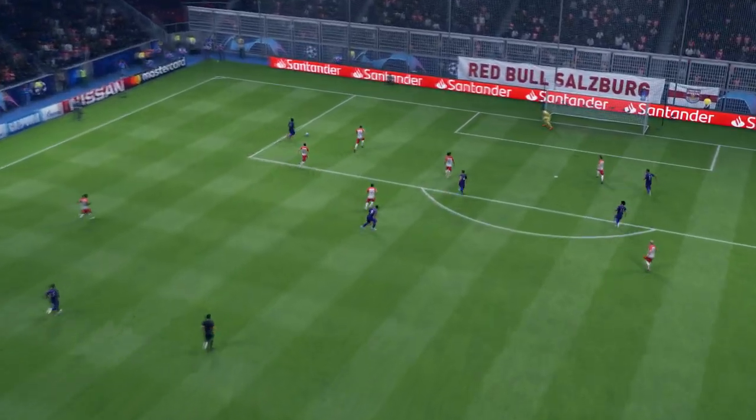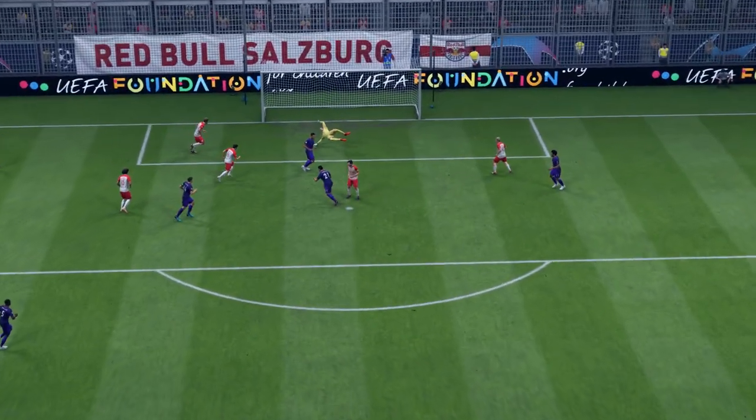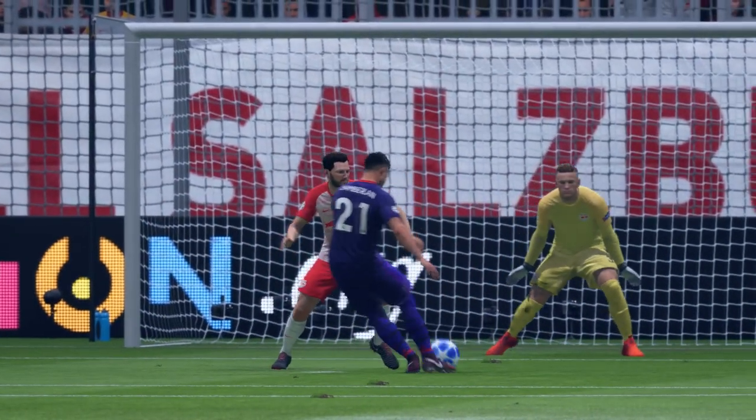Well, it's not a brilliant goal, but it's a goal. It's in the back of the net. Keeper couldn't do anything about it. The goal again, albeit from a different angle.